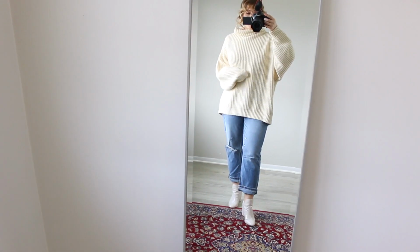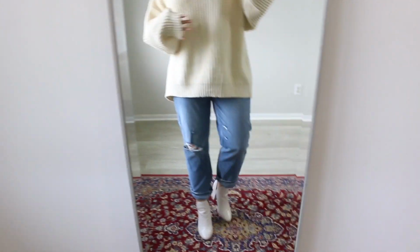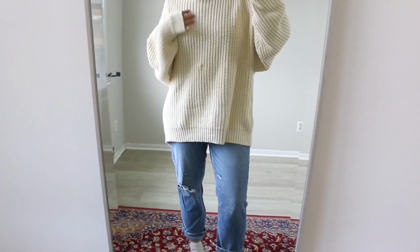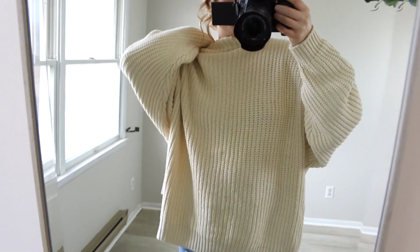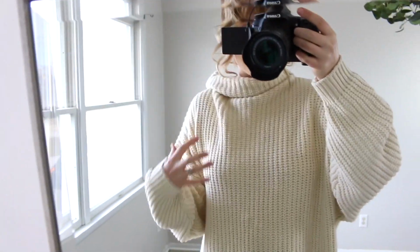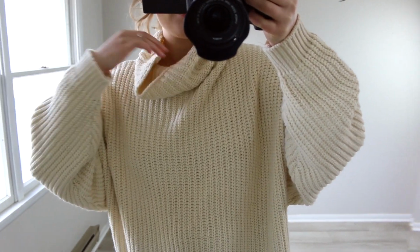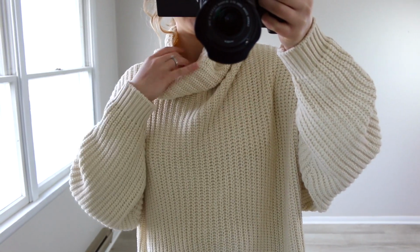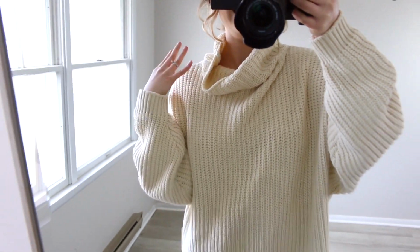I am definitely swimming in it, but I kind of like this oversized look that I'm getting, especially with the loose fit mom jeans and everything. It's definitely a look. But this sweater does have a little string in the back that kind of keeps the shape, so it's not so slouchy. It just gives you a little bit of structure. I didn't have an issue with this cowl neck, turtleneck, whichever it is. It was really easy to get into, which I really did like.